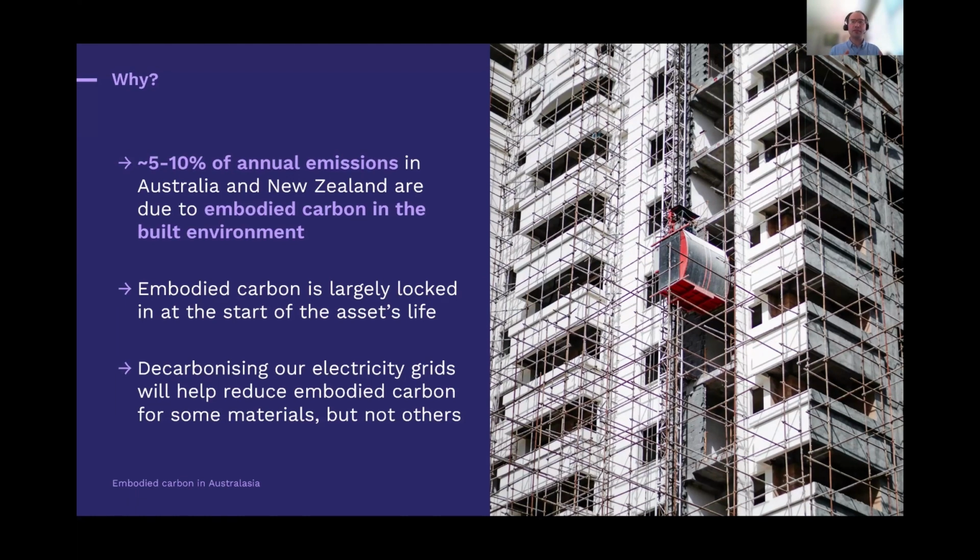But many others, like cement or other products, don't actually have a significant portion of electricity used to make them, and the emissions are coming from process heat and they're coming from direct chemical reactions. And as a result, it means that decarbonizing the grid is going to help, but it's not going to be the only thing we need to really get to a sort of net zero future.